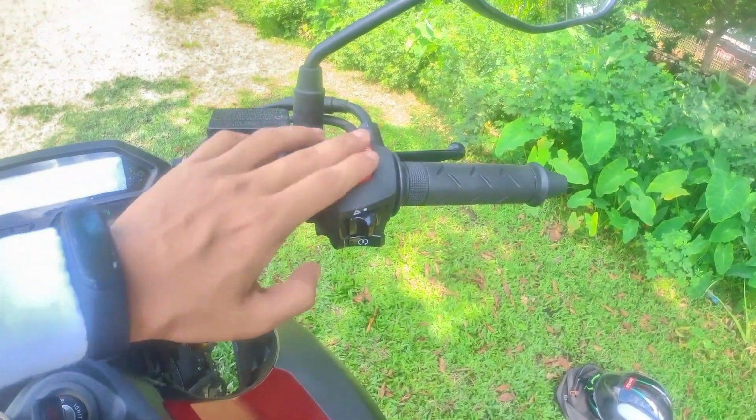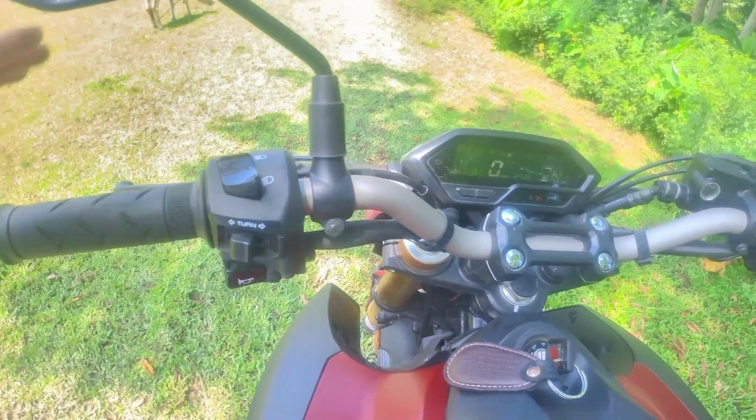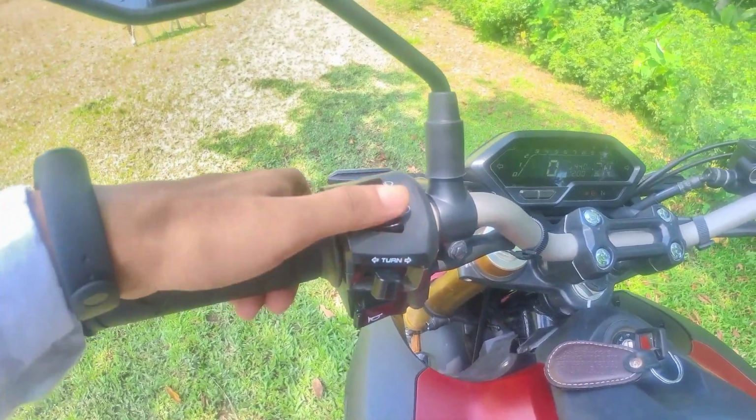Then the switch gears, these are great at this price point. It feels really very good, premium. Honda could have done more, but hey, come on, it's Honda, so don't expect much. The switch gears are good.